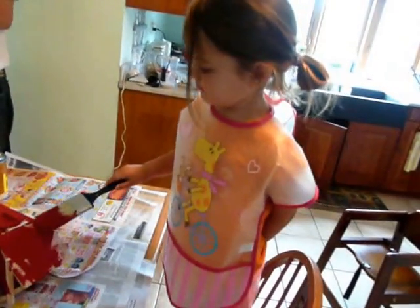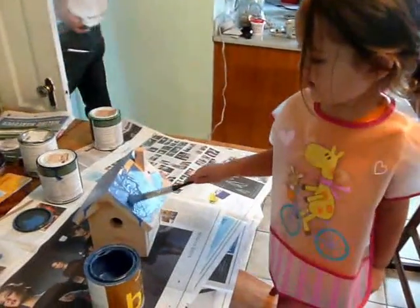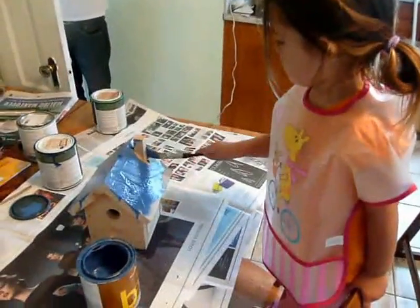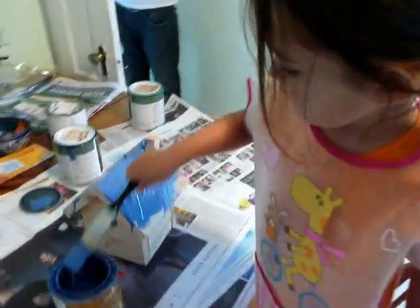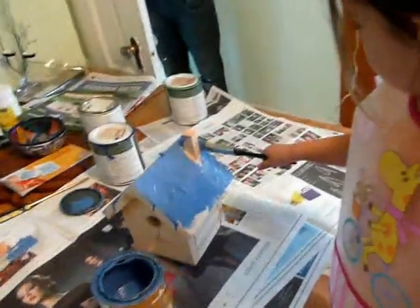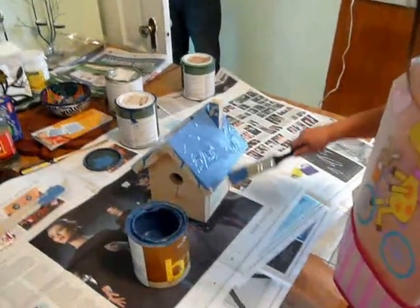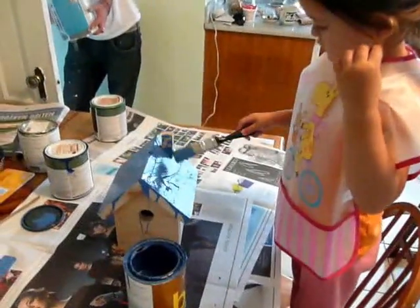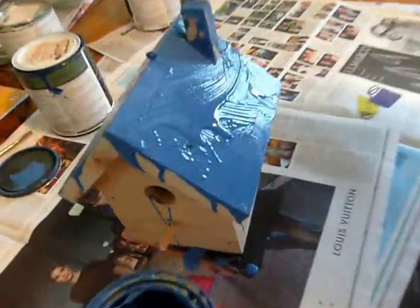Look at your Julia. Look at my Julia. Painting like a pro. Not forgetting the chimney. Sometimes I forget to paint the chimney, but not this time. You do, but not this time.